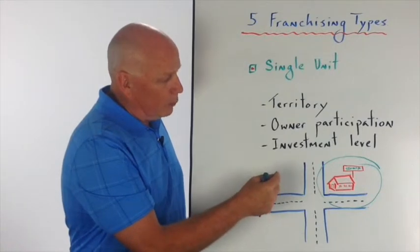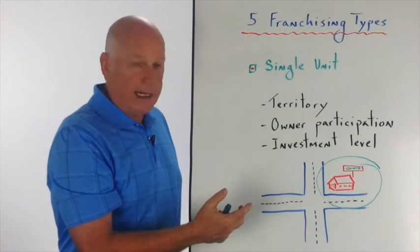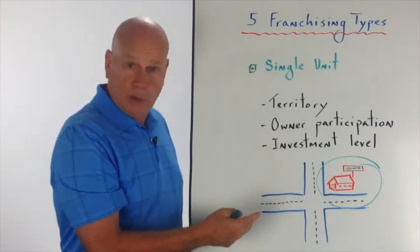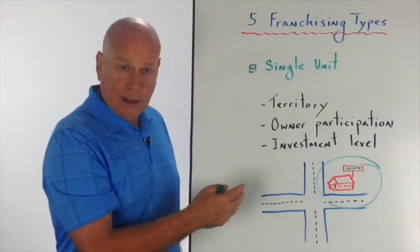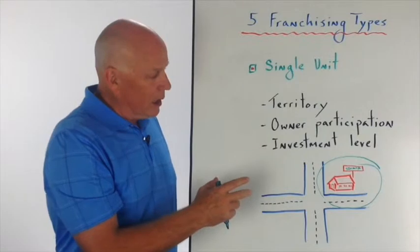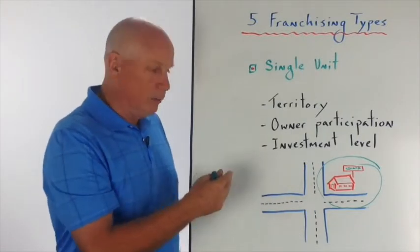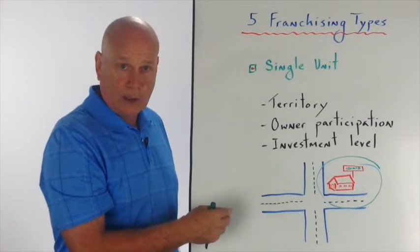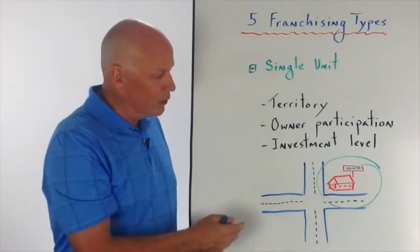The investment level could go all the way up to buying a full sit-down restaurant somewhere that could be $2 or $3 million total investment. Now, the franchise fee itself might be $20 to $40 or $50,000 just for the franchise fee. But the total investment level for a single unit is going to be somewhere between $20,000 or $30,000 total on the low end, anywhere to $2 or $3 million on the high end for a single location.